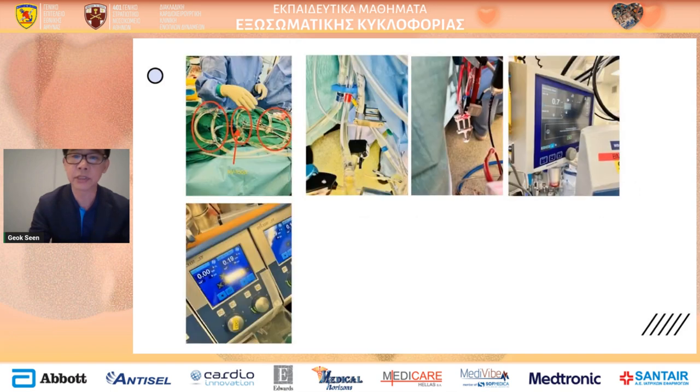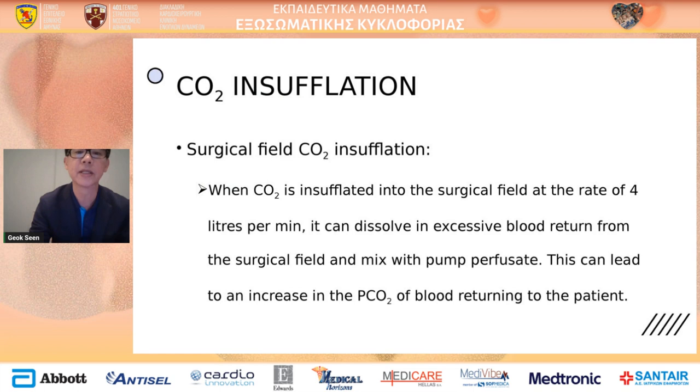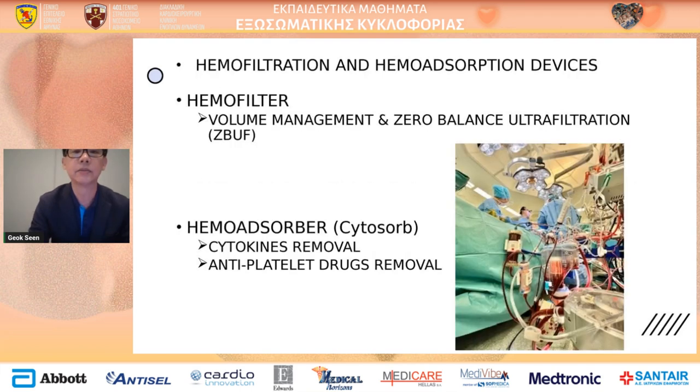At this time, the surgeon has no time for you. So you have to help the surgeon to titrate the flow as well as the pressure. And CO2 insufflation is also important because that is to help the surgeon with the de-airing purpose. But at the same time, if you are not careful, your old suckers are on, you can actually create an iatrogenic pH stat.